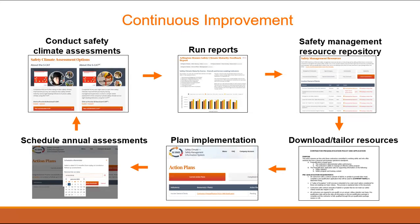If a visitor to the site is unsure about creating an account at first, they can also enter the site as a guest. Guests have the ability to learn about and download the SCAT and SCAT-SC, as well as download any of the safety management resources and a hard copy of the action plan template. However, if they want to actually conduct a safety climate assessment and keep track of all their work, they need to create a company account.